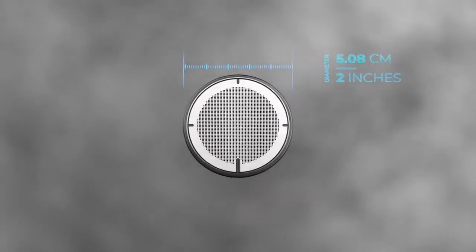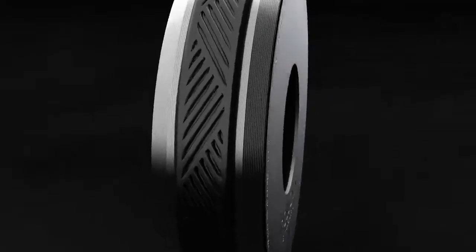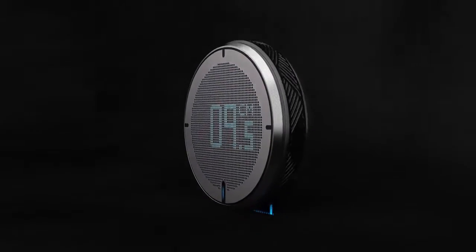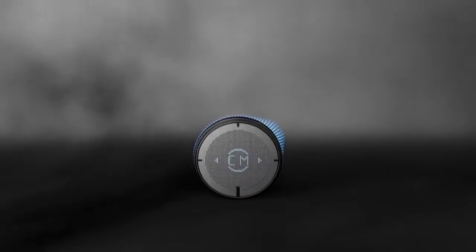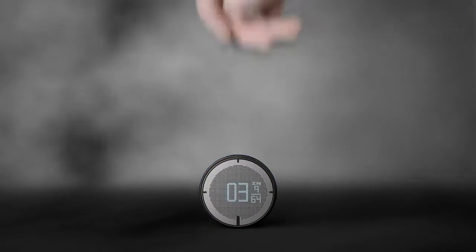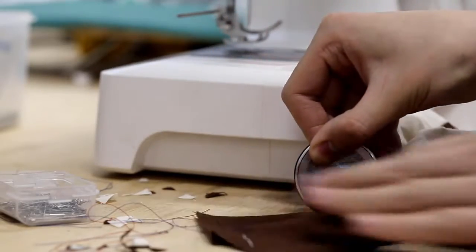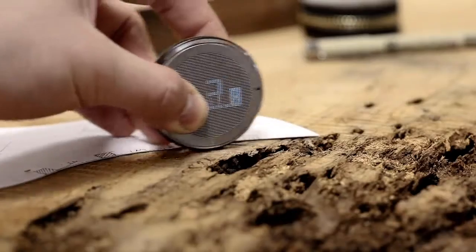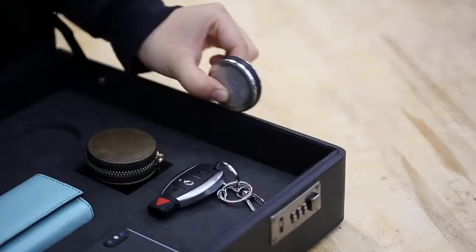The Rollover is compact and simple to use. Just press and hold the button on the back and roll it across a surface. It creates and saves accurate measurements you can count on in the unit of your choice. Whether you're a designer or a tech lover, Rollover is for everyone. The rolling ruler is designed to fit seamlessly into your lifestyle.